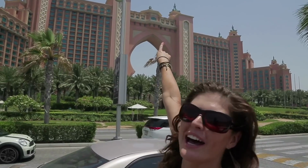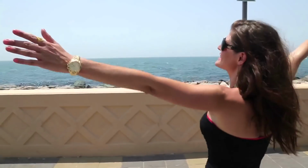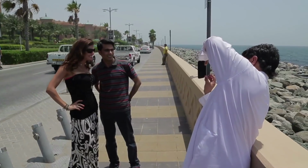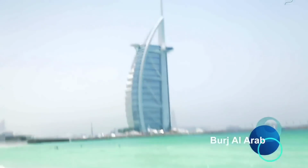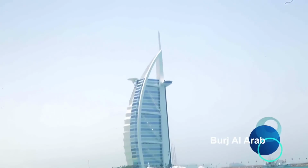That's sweet. Right up at the top of the peak, $30,000 a night. No big deal. So if Dubai were Miami, then Jumeirah would be the South Beach of Dubai. It's just the ultimate luxury beach vacation spot, and it's also home to the Burj Al Arab, which is the only 7-star hotel in the world.